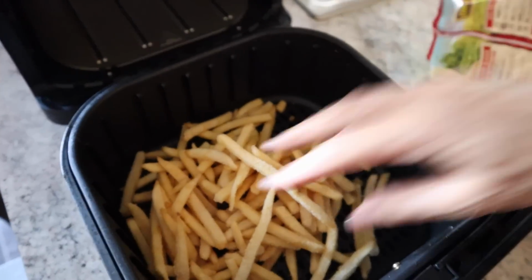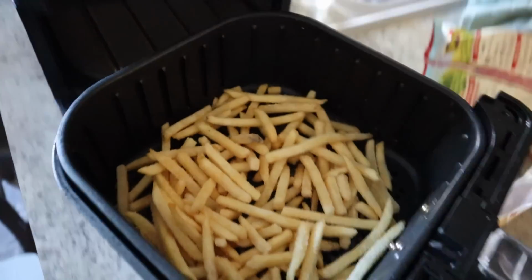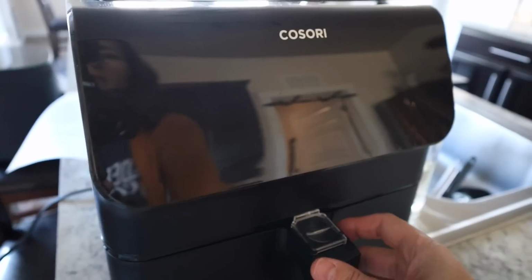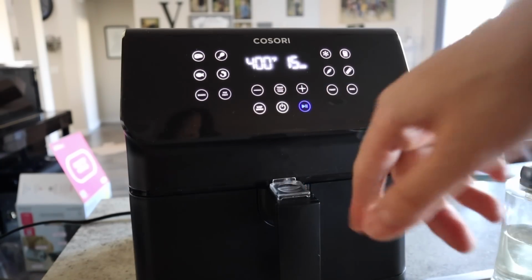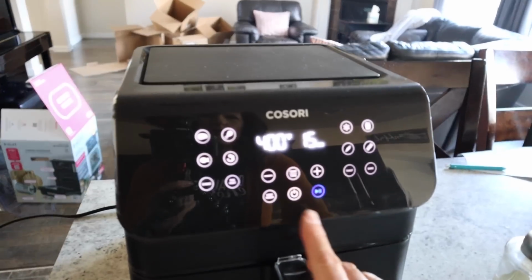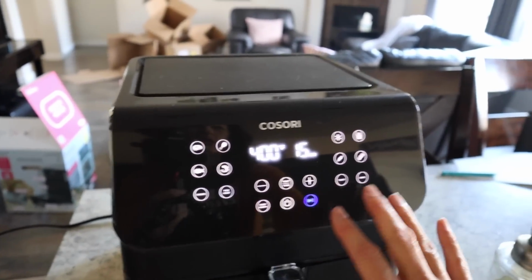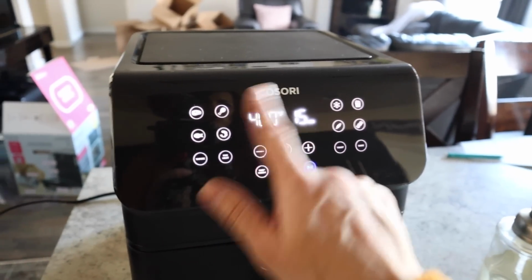Okay, and then we're gonna give the good old Kasori a try. We'll include that in our test, of course. So 13 ounces of fries. Boop. Oh, I gotta plug it in. 400, and I usually cook these at 380, but we'll just do 400 to have the test be consistent. And of course, I do love this interface. I will say that I don't really rely on these presets. I just do my own thing.